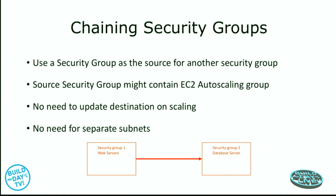And the chaining allows us to not need more subnets where we have dynamically appearing and disappearing EC2 instances. We could have the database servers and the web servers all living in the same subnet, but with firewalling within that subnet. That's a really important thing for security groups. They apply at the network adapter on the EC2 instance, and they will firewall between traffic that's on the same subnet.